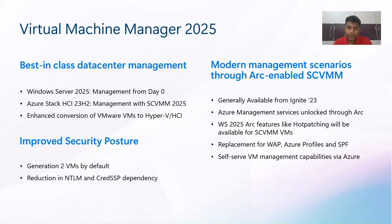Thanks, Karthik, for the update on Virtual Machine Manager. Moving on to Data Protection Manager.